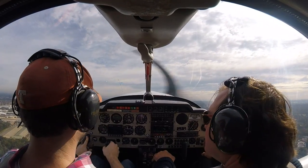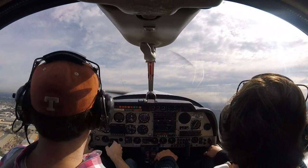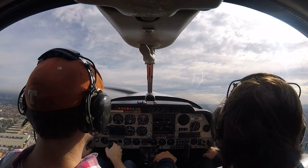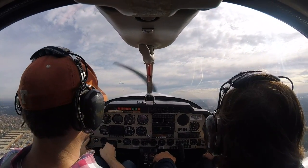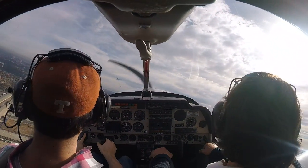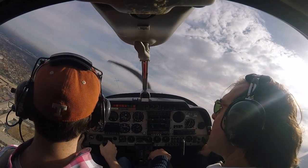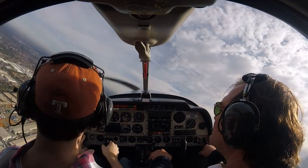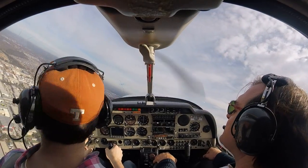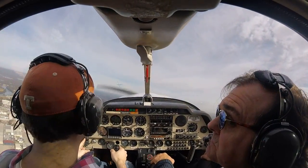Ground, November Golf, holding point 29 right, ready for an upwind departure, with Foxtrot. November Golf Tango, runway right, clear for takeoff. Apollo 23, cleared visual approach, clear to land.